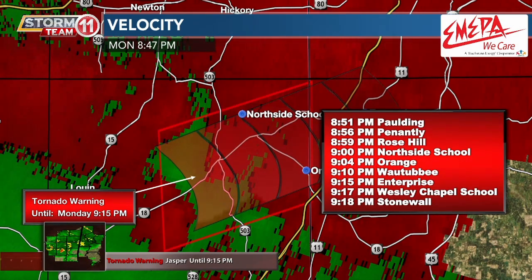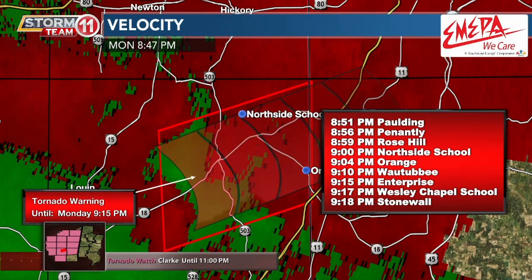Okay, perfect. So currently it's still moving 35 miles an hour. The main area of rotation is 13 miles northeast of Bay Springs. Like I said, moving northeast at 35. It's been on a continuous track at the same speed. It has radar indicated rotation.